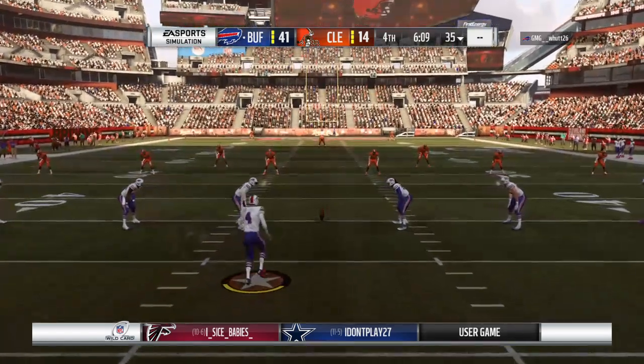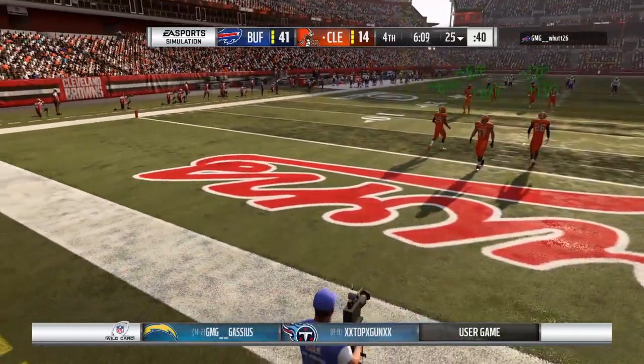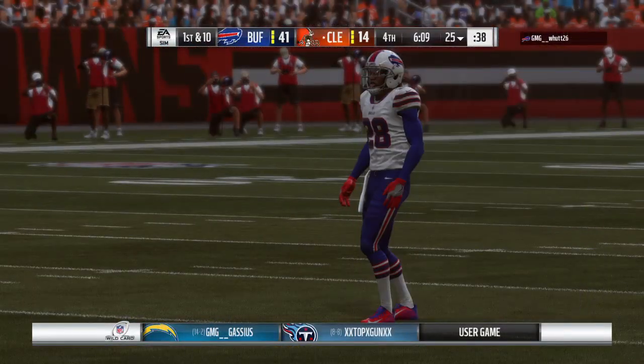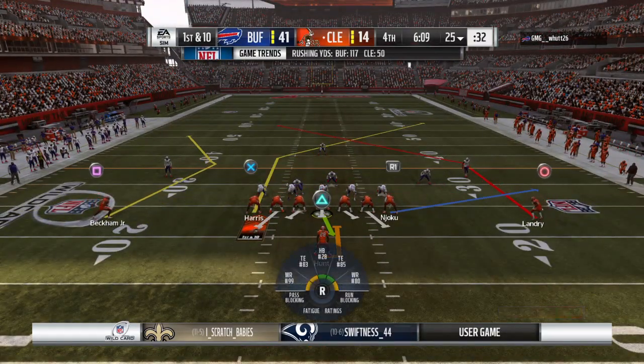Here's Hauschka now to kick it away. And they will not get a chance to return this one as it's through the end zone for a touchback. And the Browns getting set to go. And for them, a touchdown their last go-around. Obviously, they'll be hoping to do that again.